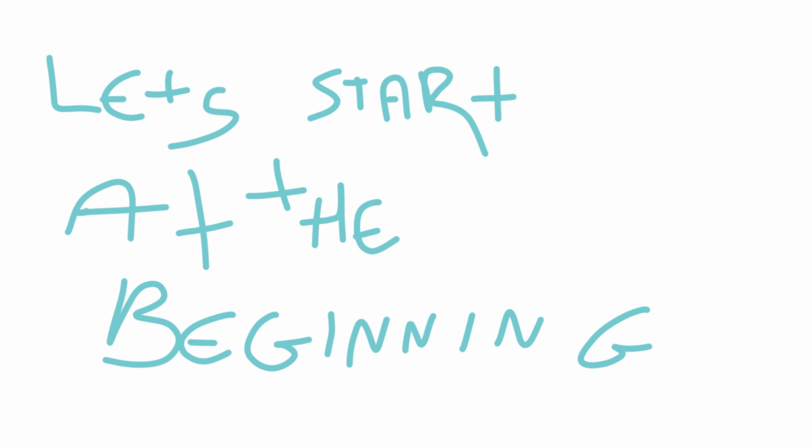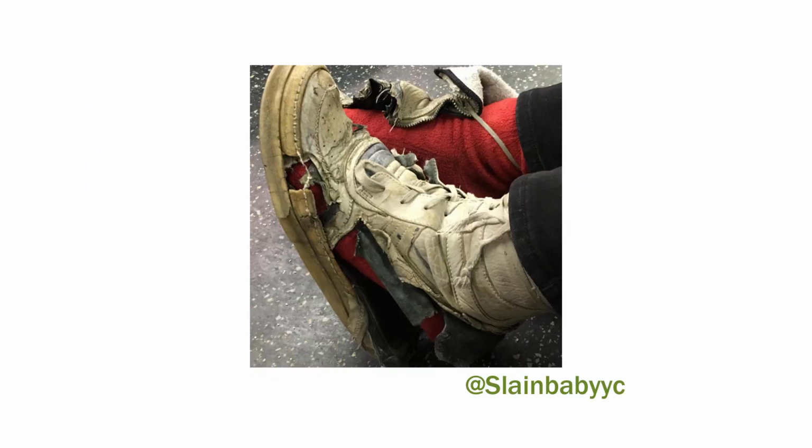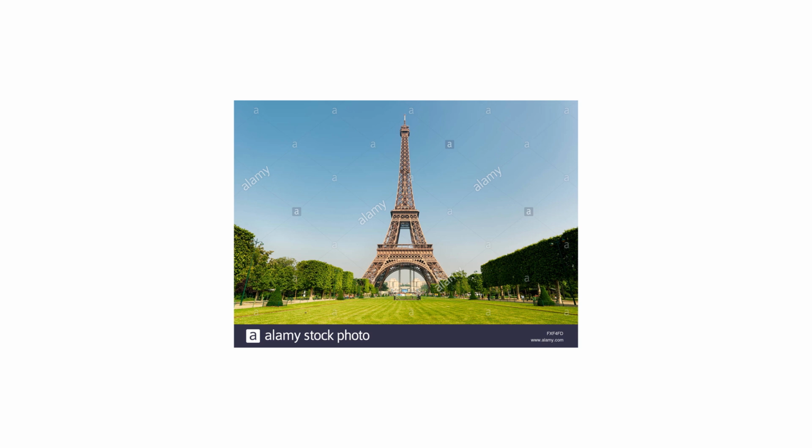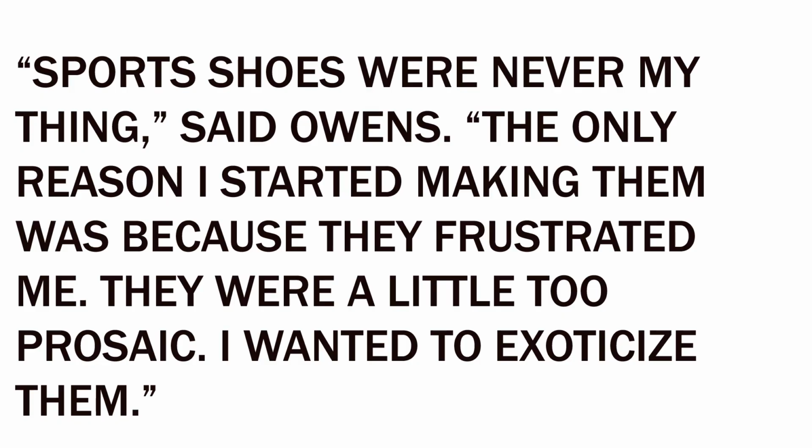If you want to even begin to talk about the Geobasket, first off you have to consider the grandfather of high fashion sneakers which came before it, the Rick Owens Dunk. So let me set the stage. The year is 2005, and Rick and Michelle are chilling in Paris. Sneakers, too prosaic. Time to exoticize them.